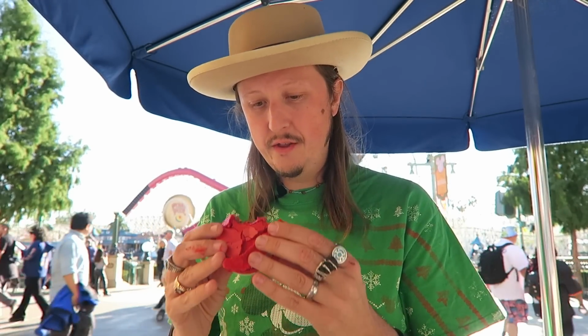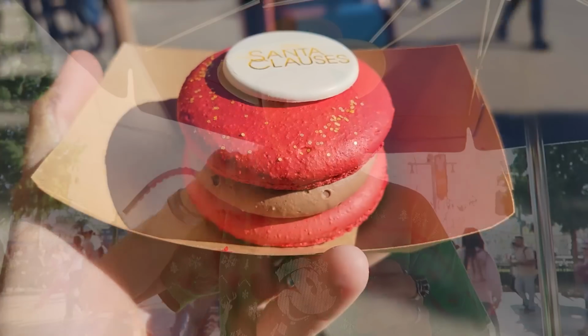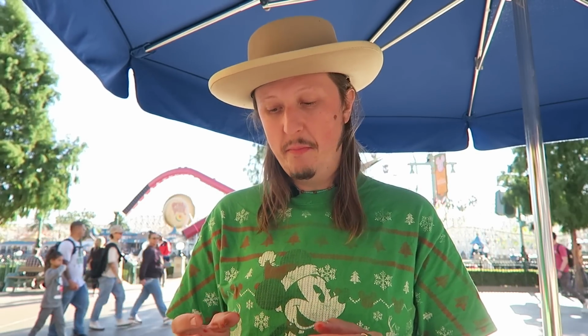So let's try the chocolate. Wow. That is thick. Whoa. That's amazing. So the chocolate in the very center is great. It's the chocolate hot cocoa filling around the ganache that has that cream cheese tang flavor to it. And I don't think that quite fits with this. If it was a little bit lighter and maybe not so chocolate focused, it would probably be a little bit better. But as it stands, it's not bad.